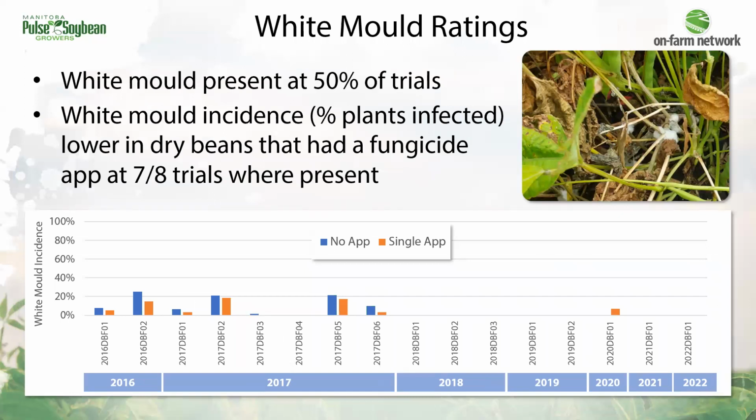But here is the white mold data for the single versus none trials. So white mold was present in half of these trials, most of the time infecting less than 10% of plants in the field. So there were 3 trials where it was closer to 20% of plants infected in the field. And where white mold was present, the trend was that the percent of plants infected was lower in strips that did receive that fungicide application.